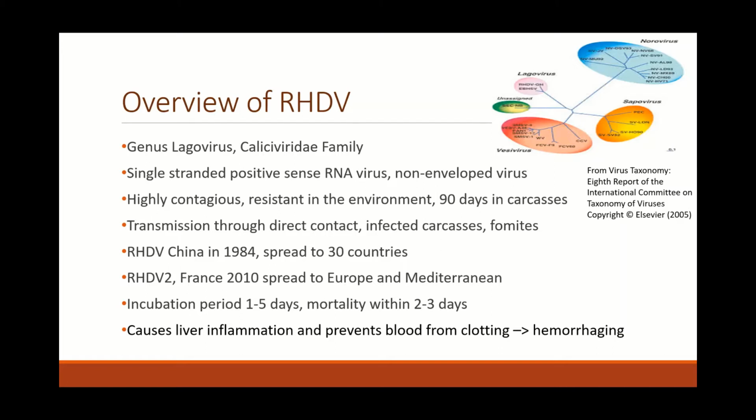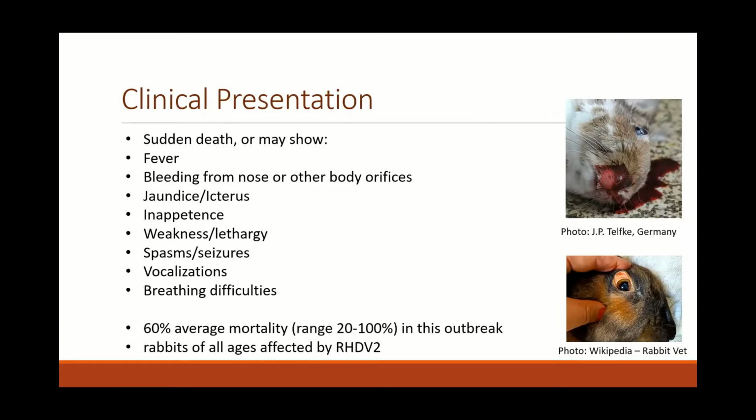The incubation period is typically 1 to 5 days: 1 to 3 days for the original rabbit hemorrhagic disease, and 3 to 9 days for RHDV2, usually within 5 days, but experimentally up to 9 days. And mortality is pretty rapid within the first few days. It causes liver inflammation, resulting in prevention of blood clotting and hence the hemorrhaging. The most common sign is sudden death, but rabbits may also show fever, bleeding from different bodily orifices. They can have jaundice or icterus, inappetence.